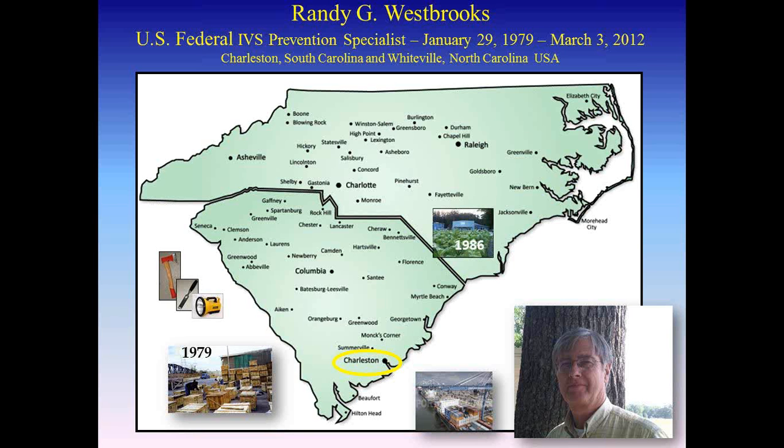So in 1986, I decided to take a job up here in North Carolina working on weed eradication programs like the witchweed eradication program, and that's what I've been doing ever since. So I really started in the Port of Charleston in 1979, moved up here in '86, and the rest is history, as they say.